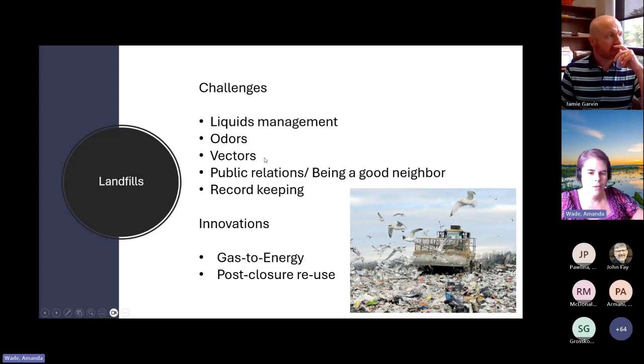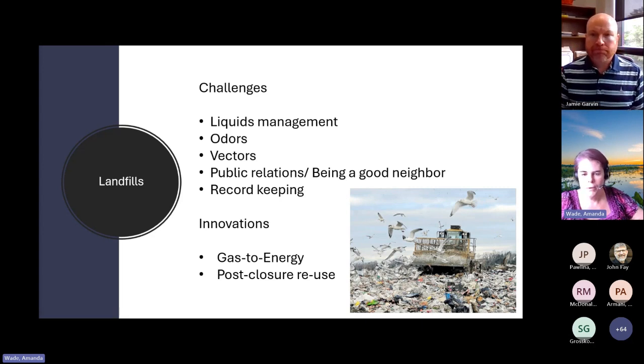Vectors, so things like rats, seagulls, any type of animal that could be on your site, you really want to limit that as well. And then public relations and just being a good neighbor. Those are challenges. Really making sure you're keeping that door open to discussions with your residents and your neighbors, understanding what's important to them, letting them know how you're doing things at the landfill. Keep them informed of things that may be going on in the future.